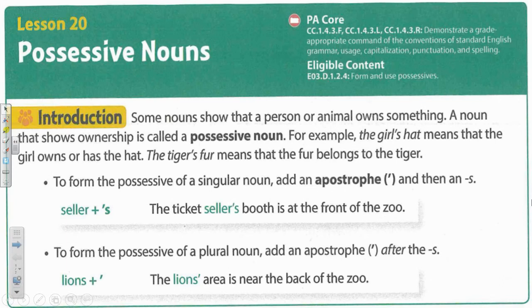Hi, third grade. Today we are going to look at lesson 20 in your grammar packet and review possessive nouns. The introduction says that some nouns show that a person or animal owns something. A noun that shows ownership is called a possessive noun. For example, the girl's hat means that the girl owns or has the hat. The tiger's fur means that the fur belongs to the tiger.